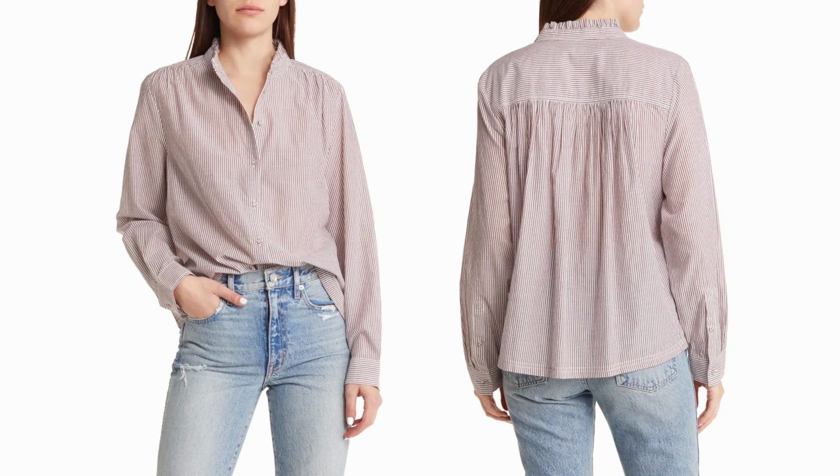And I really loved this button-up shirt, which the reason why I love it is because it's burgundy and ivory striped, and it has some ruffles on the neckline. This is by Treasure and Bond. It's just a striped cotton button-up shirt. I also love that it is 100% cotton, and the buttons are also covered in the material. So to me, this looks really expensive, and it's only $44.99 and then $69 after the sale.